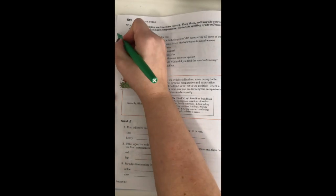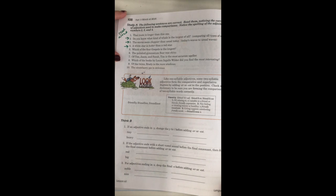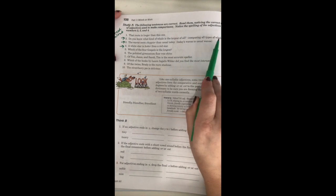So what it's saying is read them, notice the correct use. So we're not writing, we're reading them. Of course, I'm going to encourage you to read them aloud. That route is longer than this one. Do you know what kind of whale is the largest of all? So in this case, it just wants you to notice how it's comparing all types of whales.